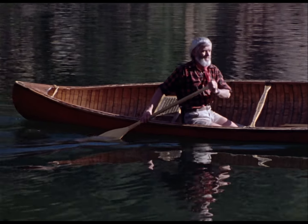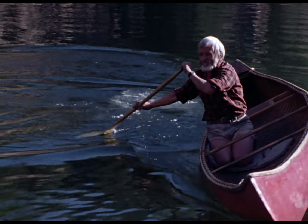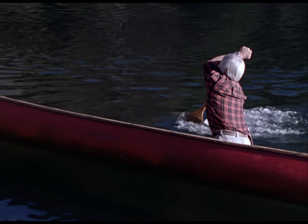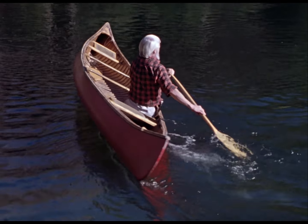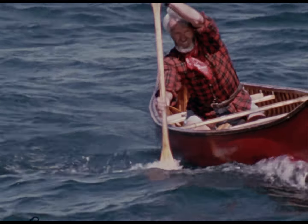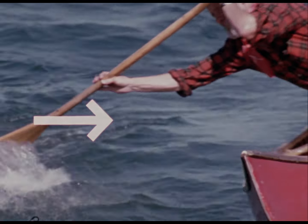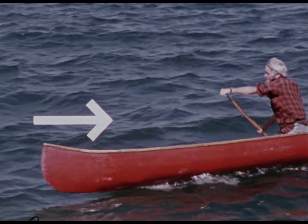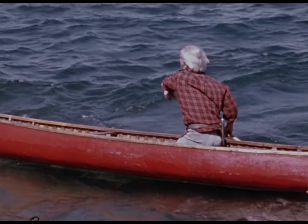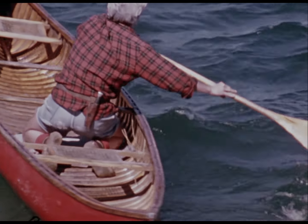A strong draw in at the bow, a power stroke with a heavy J, and an underwater recovery will pull the canoe around into an inside turn, regardless of how strong the wind is blowing. A gust of wind hits the bow. A strong draw counteracts. The stroke propels the canoe forward, and a heavy J continues the turn into the wind. The upper hand rotates on the grip. The paddle knifes forward, holding the canoe on course despite the wind.